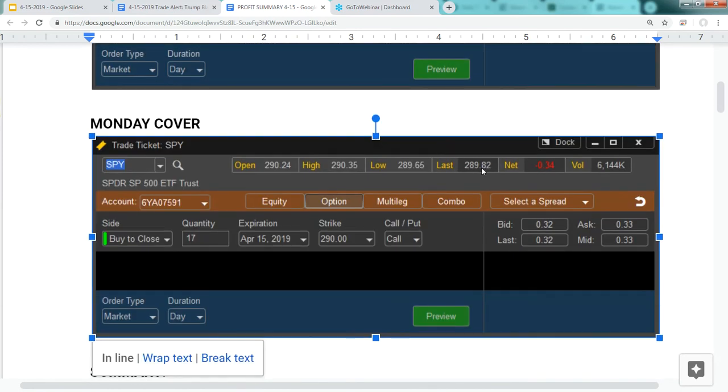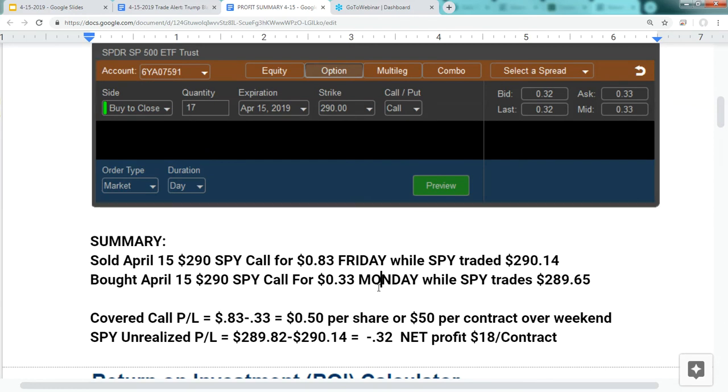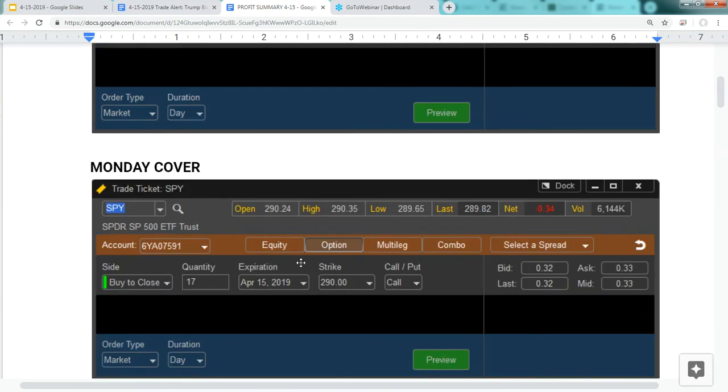and dropped slightly this morning when I covered it to 289.82. Now again, we don't really care what the SPY is doing from day to day. It's more like we've invested long term in the SPY, and we plan to rent it out to speculators over and over and over again for the rest of our lives. This is the safest way to generate retirement income.